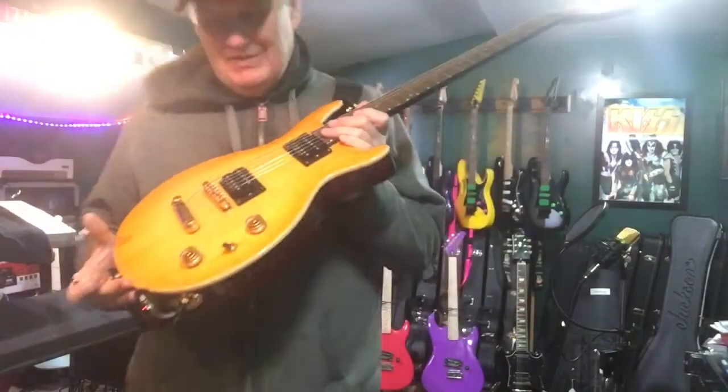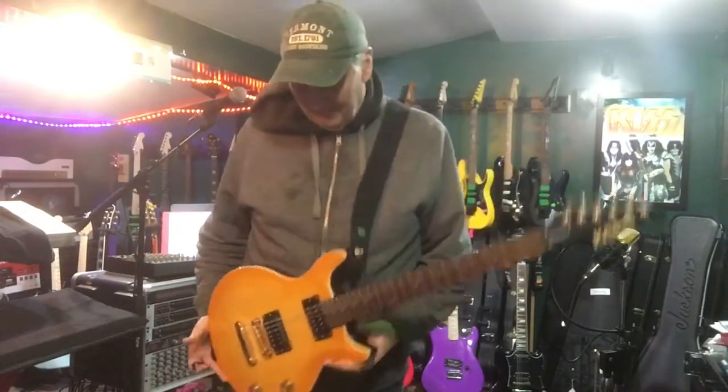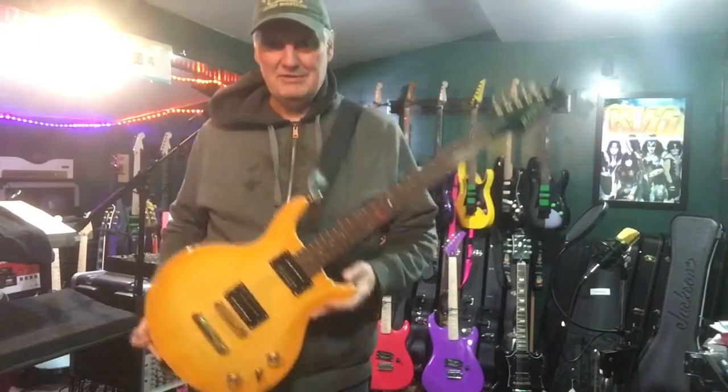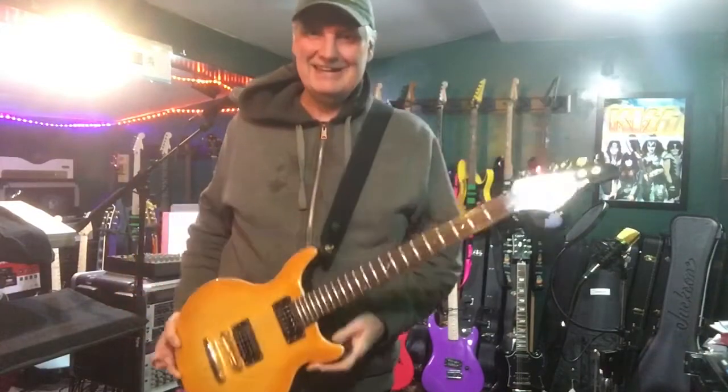So, there again, for my non-guitar-oriented friends, these pickups are $100 a piece. These tuners are $100. I paid $350 for this guitar. Do the math on that. Yeah, I got a good deal.